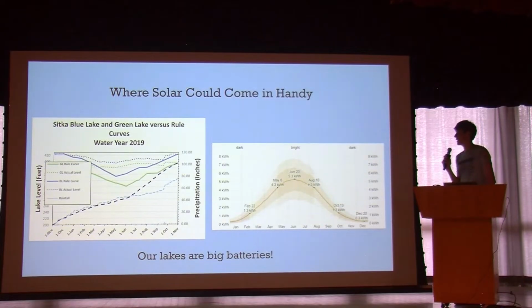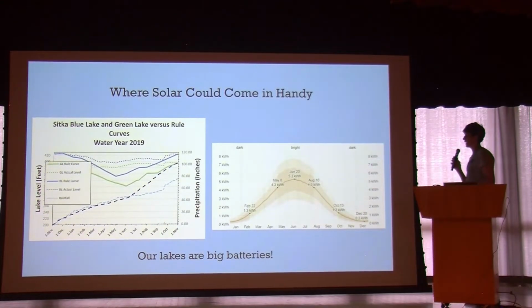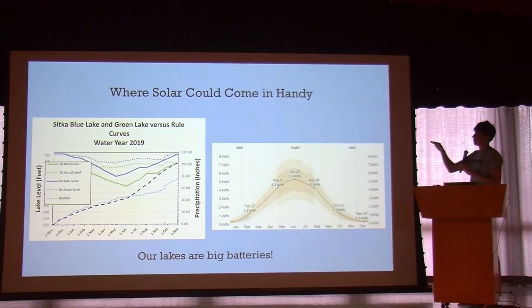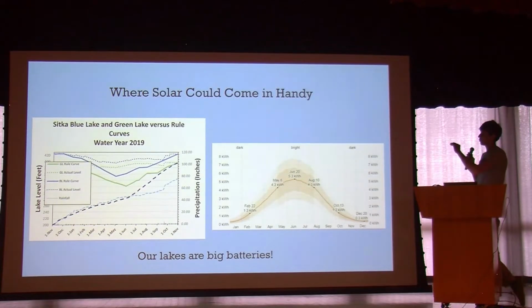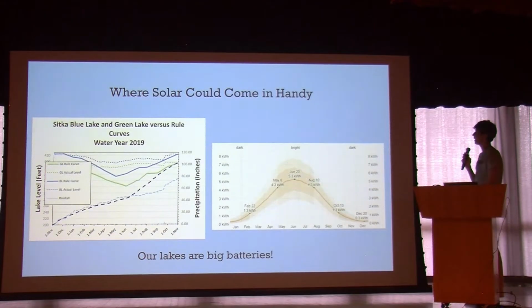And so that could come in handy because our lakes are basically large batteries. Everything we don't draw from the lakes is being stored in a reservoir and can be used later. So this is the rule curves for Blue Lake and Green Lake, and you see how the water level goes down kind of mid-year, and that coincides pretty much perfectly with the rise in solar generation. So if we had the right system, we could cut that rule curve and keep that water that we'd otherwise be pulling out of the dam, and so we could possibly have more to work with.